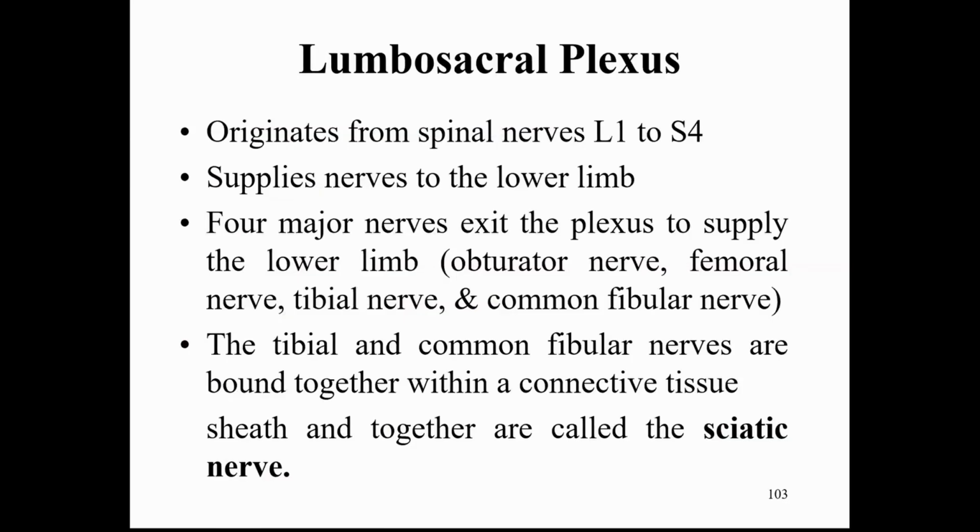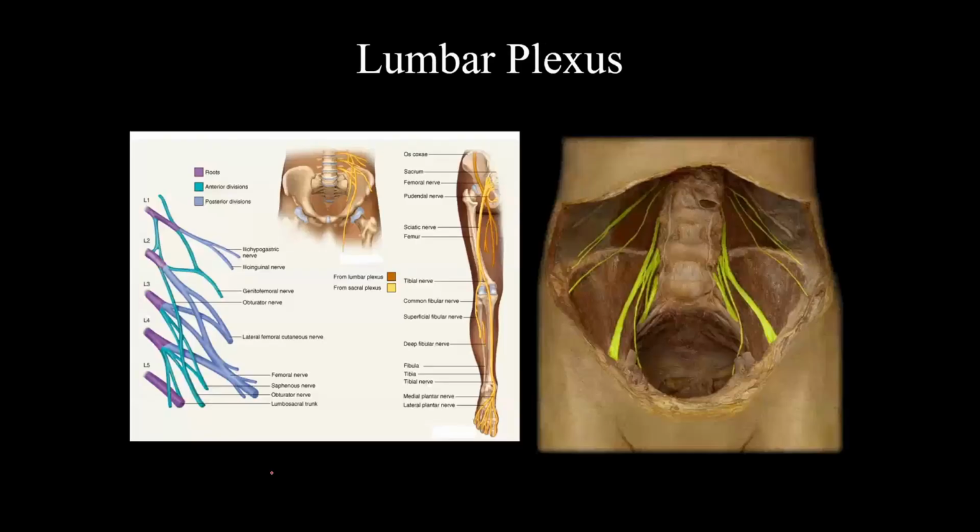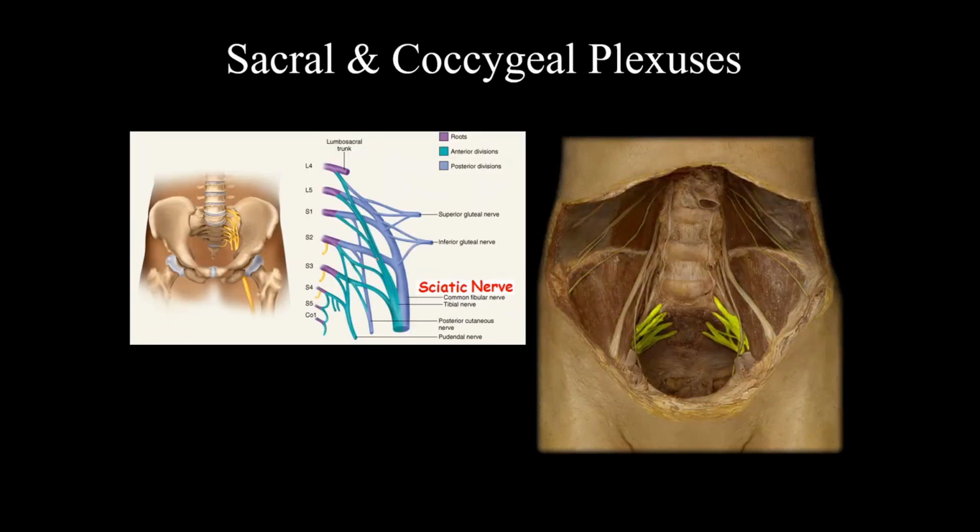Next, you have your lumbosacral plexus. It originates from your L1 to S4. It supplies nerves to the lower limb, and we have four major nerves that access the plexus to supply the lower limb. The tibial and common fibular nerves are bundled together to form our sciatic nerve. Okay, so the tibial and common fibular nerves parang nagko-combine siya sa baba. In this case, nasaan ba? Here, which is our sciatic nerve.